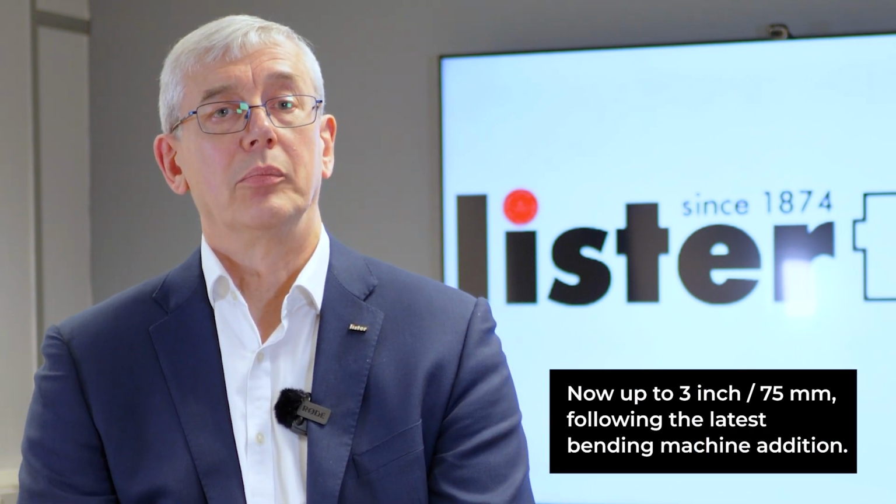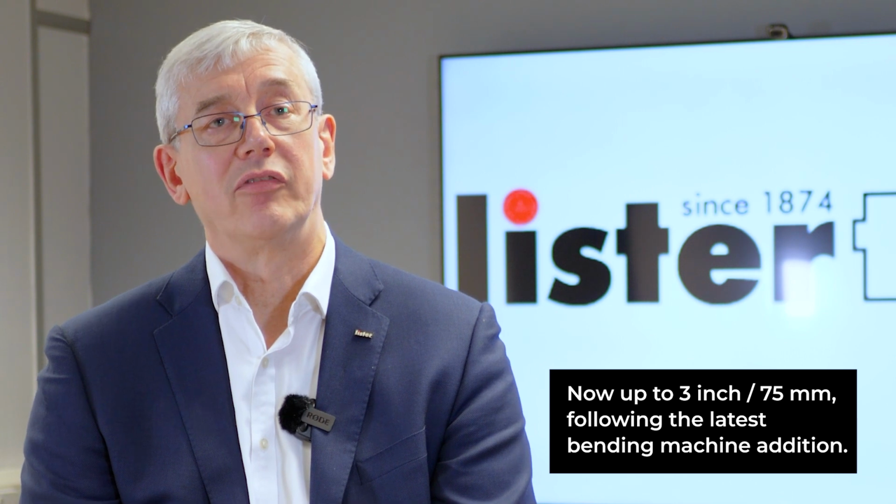Listertube is a make-to-print tube manipulation business, so we are producing components to customers' designs in a range of tube materials, primarily mild steel, stainless steel, copper, aluminium, brass, and also some other esoteric materials, whatever the customer needs, in size ranges typically from 4mm up to about 2" in diameter, 50mm.